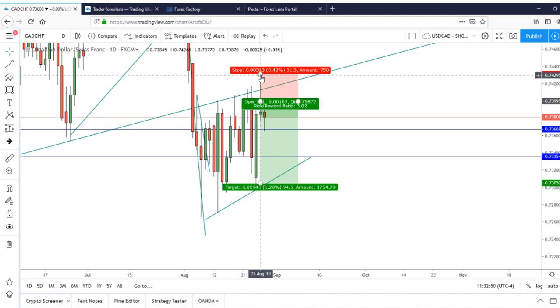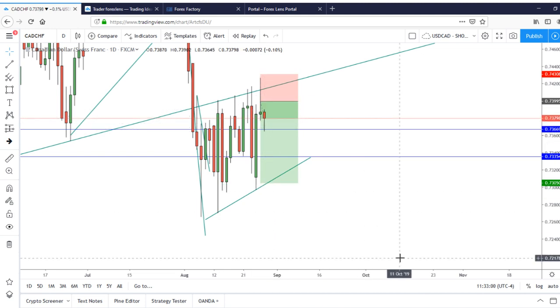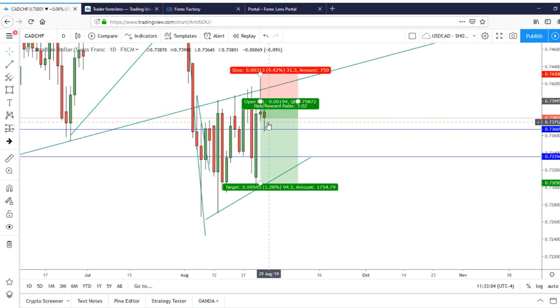So we got this nice rejection candle off this trend line. We went short. We tapped our first take profit level, 0.73669, and since then we have reacted. So this is why we take partials and why our take profit levels are at certain key areas.